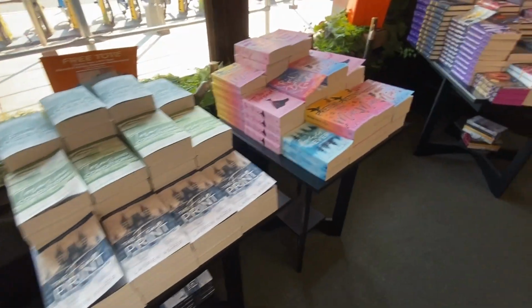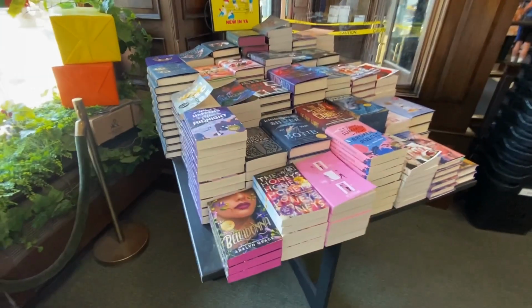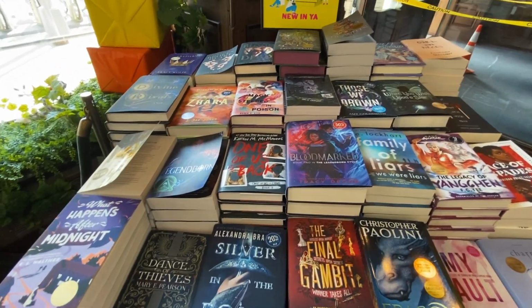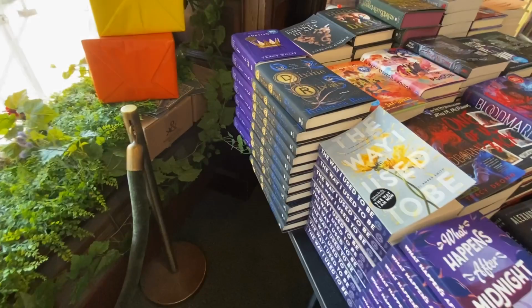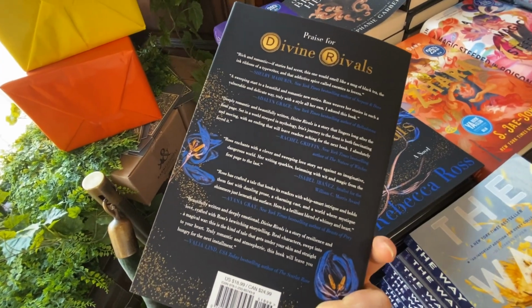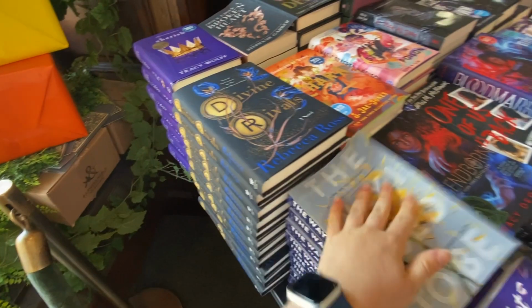They had so many author tables, like Sarah J. Maas, Lauren Asher, Lucy Score, which is so cool. And they had Divine Rivals, and I should have gotten that book right away. I was planning on buying it later. I couldn't find it anymore later, and I'm so upset about it. Now it's just sold out.